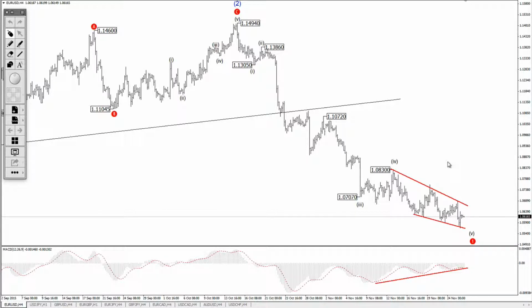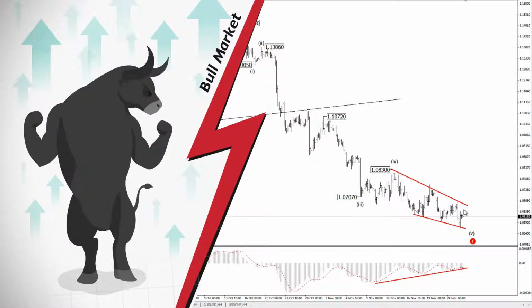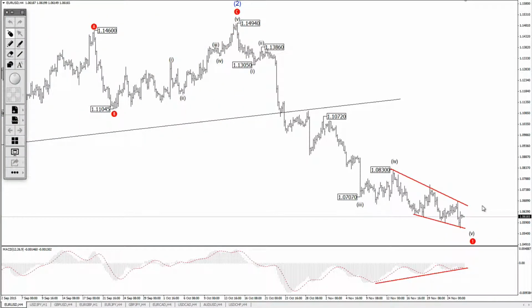In my opinion, this ending diagonal completes the last fifth wave of this 5-wave sequence that started from 114.94, and we should expect a correction next. We have again the MACD momentum indicator open, and we can see the divergence is continuing. There's maybe a little bit more momentum still to the downside, but in my opinion, we can expect a correction next. We have a buy stop order at 106.7, stop loss 106.3, take profit at 108.